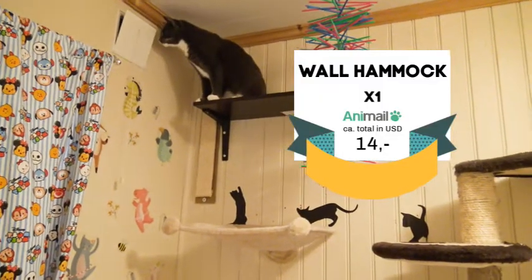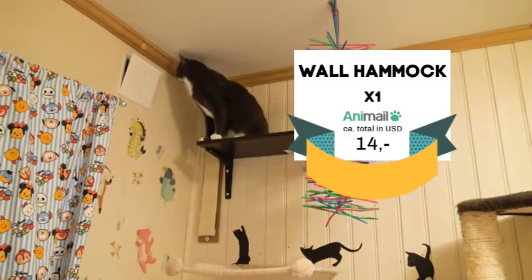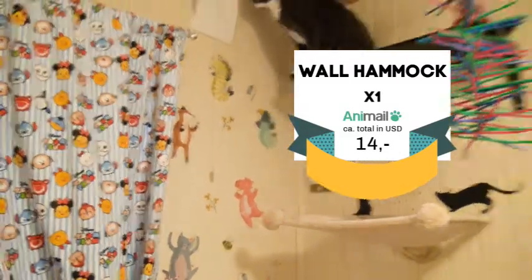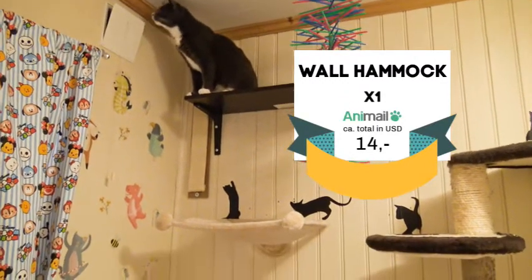Under the wall shelf, I also got a hammock. They love it. At least Peely loves it. He loves it so much. He's the one in the video, by the way. It's a real hit. I recommend. Got it at an online pet store.